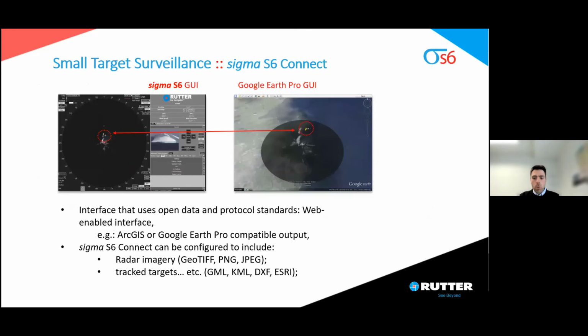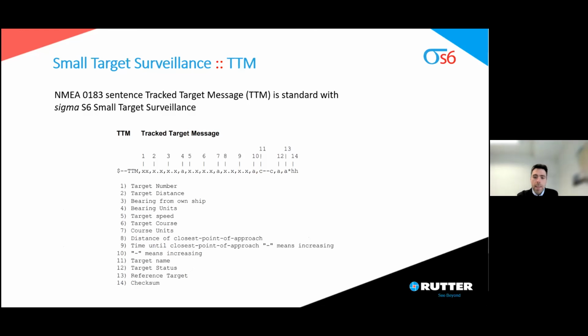Now, I just want to mention two features of S6 Connect that will be useful for the use case later. We have the possibility to interface in real time to third party equipment via S6 Connect, which is a web enabled interface. It can be configured for different types of data like radar imagery in GeoTIFF, PNG or JPEG. And also we have track target information in vector data file formats like GML, KML, DXF, S3. So for example, that can be compatible and integrated with ArcGIS or Google Earth Pro, as it is on the picture at the top of the slide. STS can also be configured to deliver a TTM message on the serial port with relevant information about the target tracking.